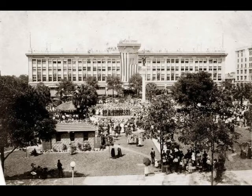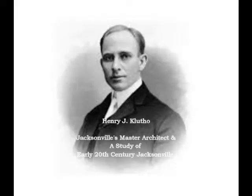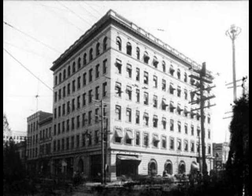The central focus of our story is the creative works of the legendary architect Henry John Klutho. He designed and led the construction of the St. James Building, which opened in 1912. It is currently Jacksonville's City Hall. Henry Klutho is known for his architecture and civic involvement in early 20th century Jacksonville. He would eventually utilize the Prairie School of Architecture. His skill and creativity can be seen all around Jacksonville to this very day.